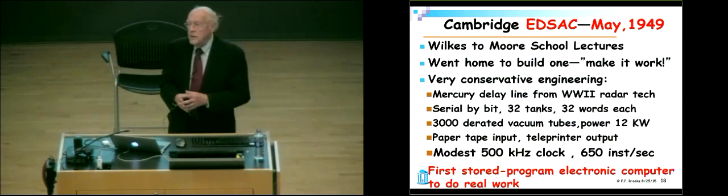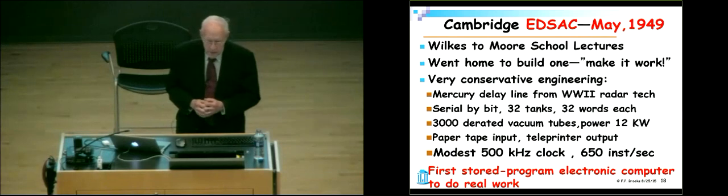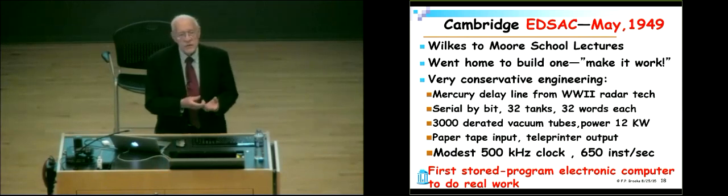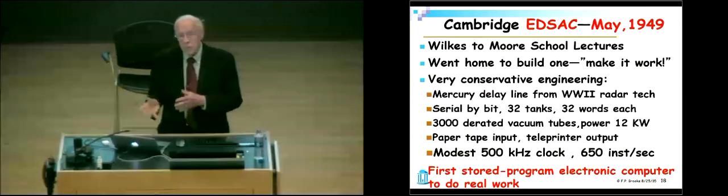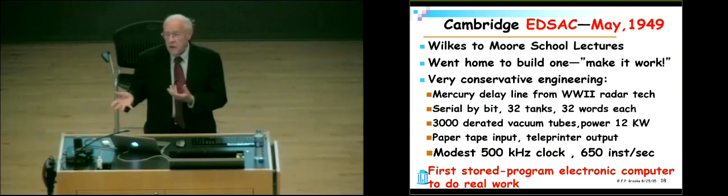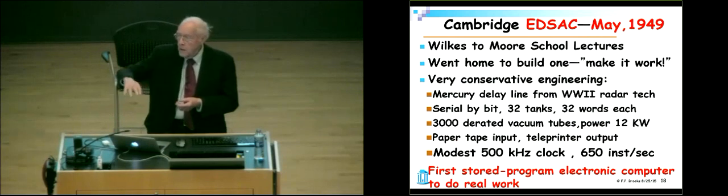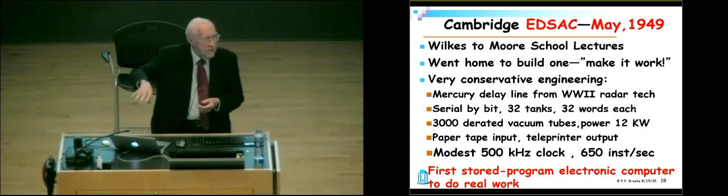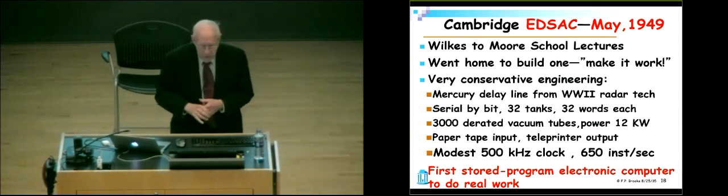The first computer that was useful was the Cambridge EDSAC, built by Wilkes and put in service in 1949. Wilkes had gone to the Moore School lectures at Pennsylvania. He had gone home and he wanted to make one because he was in charge of the computing center for the whole Cambridge scientific community. And the computing center consisted of a whole lot of girls working desk calculators, like 40 or 50 of them, solving problems for the various engineering and scientific departments.